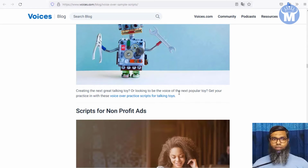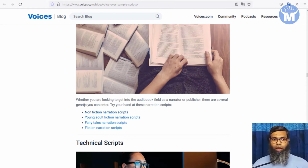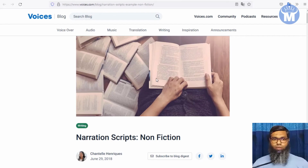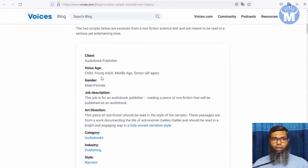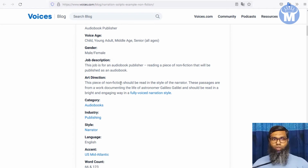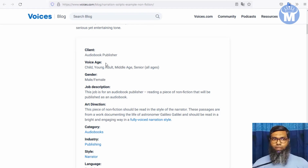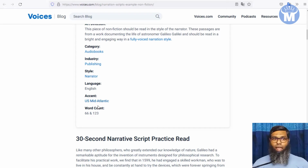So for example, if I go over to the narration scripts here, and click on non-fiction narration scripts, it will show a sample non-fiction narration script that looks like this. And if you apply to any jobs, the job descriptions will look similar to this: the client's name, your age, your gender, category, industry, style, language, accent, all it requires for the job.